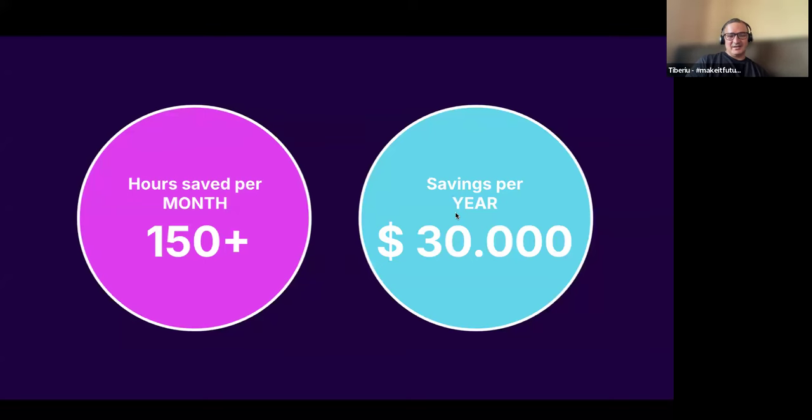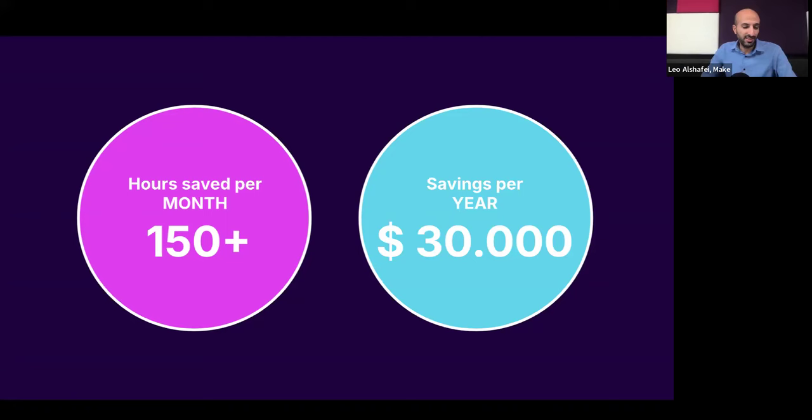We saved about one person of work per month, right? So we can calculate that about 150 hours of work per month. And from a saving perspective, think about 30K saving, depending on the region or your country. That might be different, but the potential is there. And we're talking about a small business here, and I'll describe that more in the next slides. Awesome. That's amazing, and I think this is definitely the value that we are looking for.